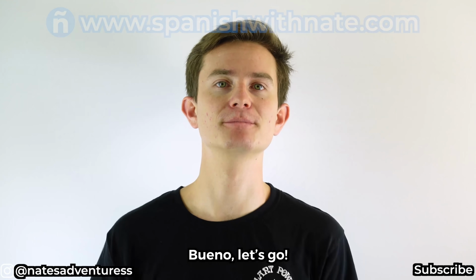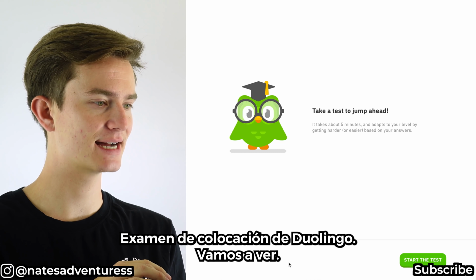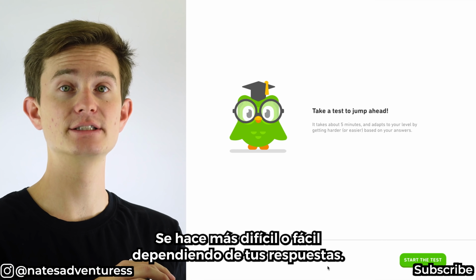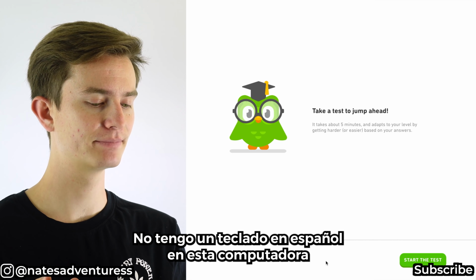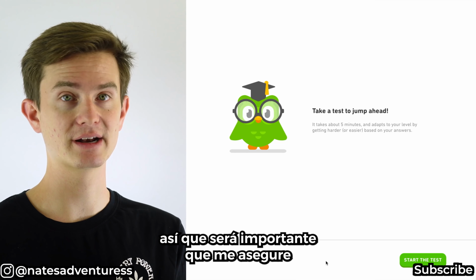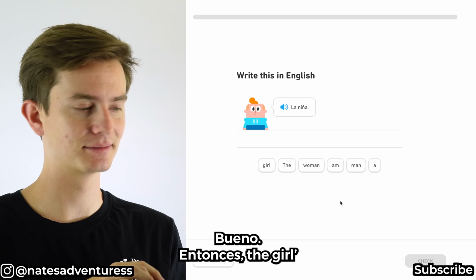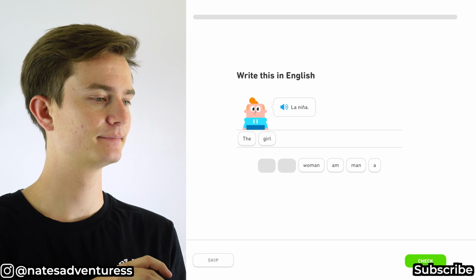Alright, vámonos. Alrighty, okay, so here we are, Duolingo's placement test. It says it takes about 5 minutes. Gets harder, easier based on your answers. I don't have a Spanish keyboard on this computer, so it's going to be important that I make sure I get the accents correct and everything. All right, so, la niña. Okay, so we're starting off easy here, so the girl.